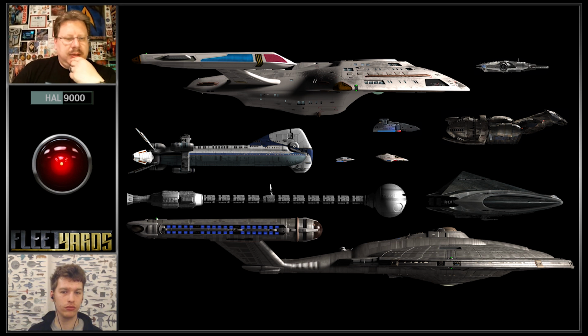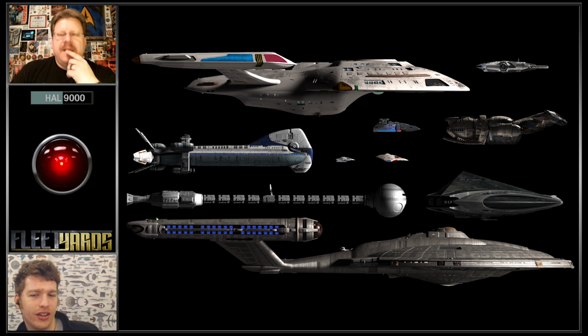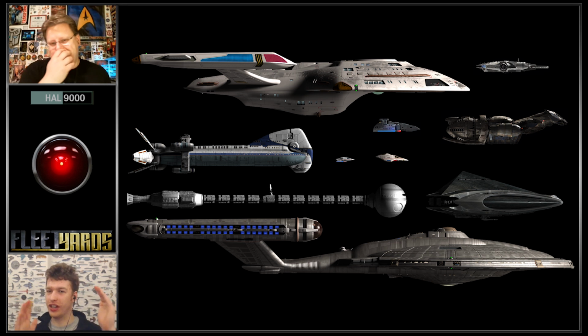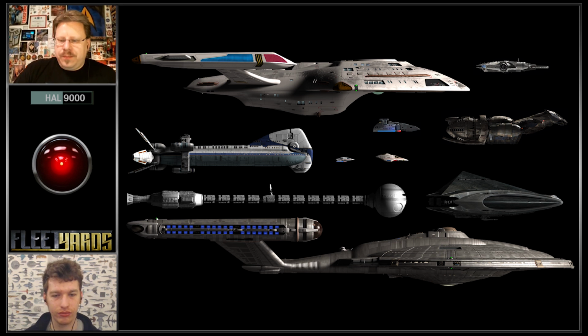So yeah, but again, it makes you realize how small the Millennium Falcon is, and actually how big the Nova class is. Yeah, well, again, Nova class is not a big ship. No, it's all about the extra decks. You can have a thin ship, but if you've got those decks to pack in those rooms, yeah, cool.